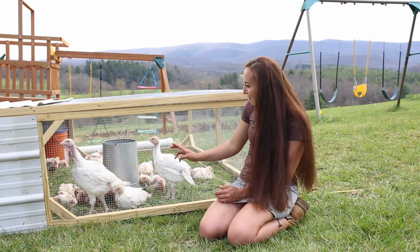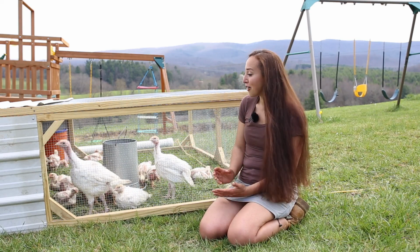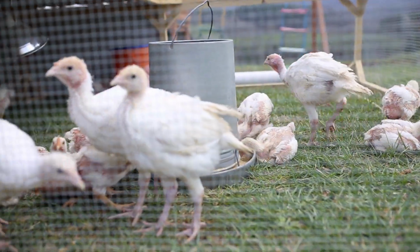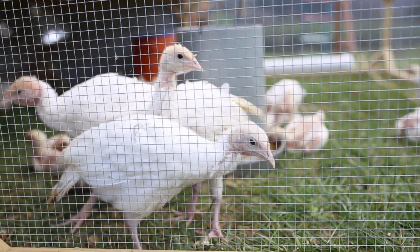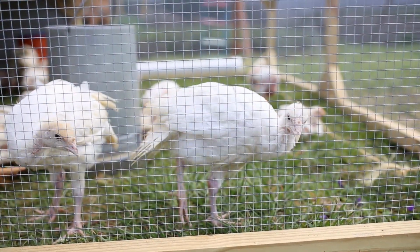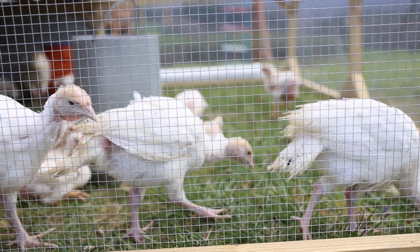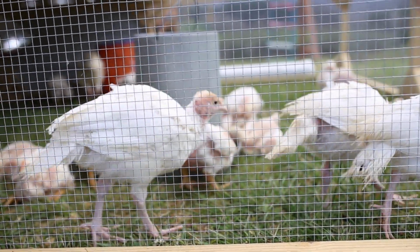I'm pretty sure I have at least two of the white broad-breasted turkeys that are males, but those will probably not be kept as pets. They will be ready, I think, about in October to be processed, so there'll be some big turkeys that we can use for the freezer.